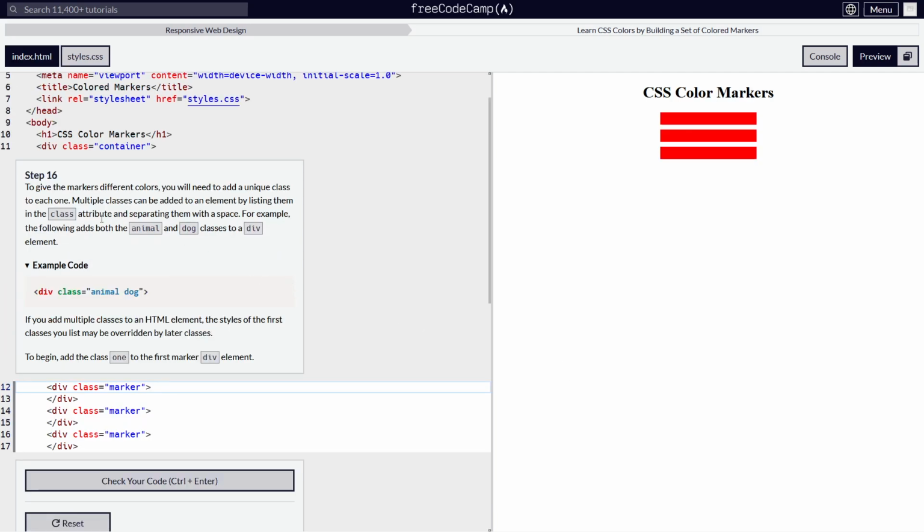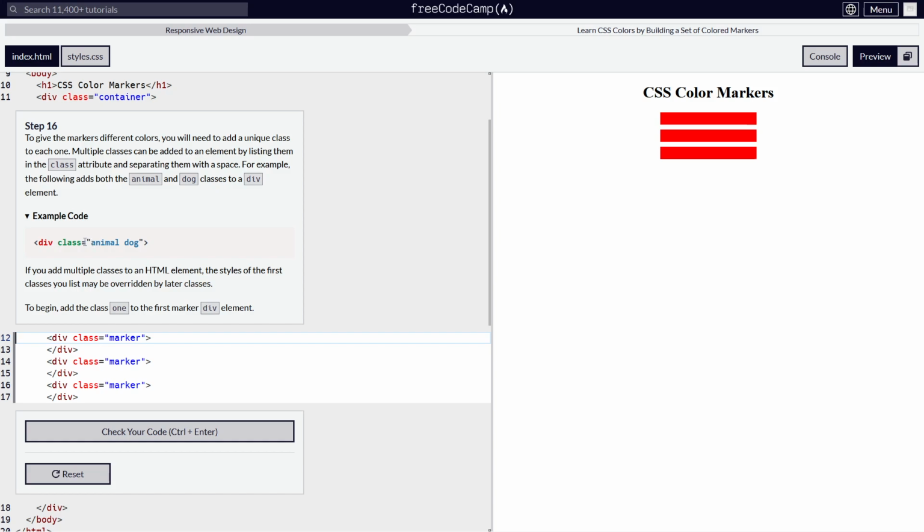Interesting. To give the markers different colors, you'll need to add a unique class to each one. Multiple classes can be added to an element by listing them in the class attribute and separating them with a space. For example, the following adds both the animal and dog classes to a div. Okay, so something can have two classes. Okay, elements can have two classes. If you add multiple classes to an HTML element, the styles of the first classes you list may be overridden by later classes. To begin, add the class 1 to the first marker div element.